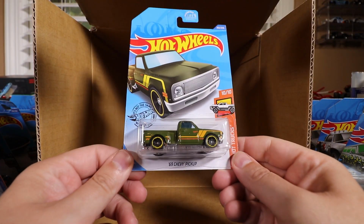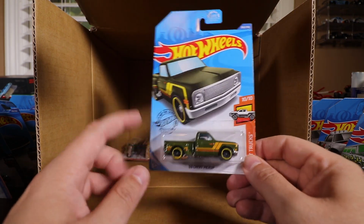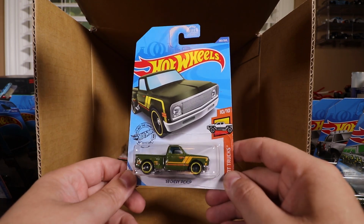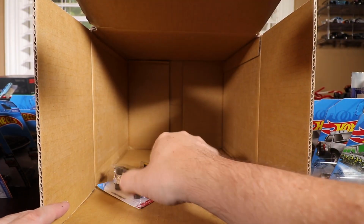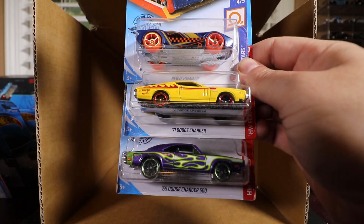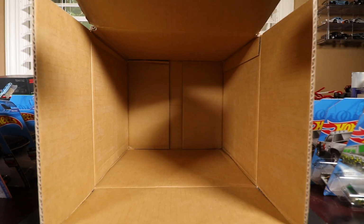This is the regular version of the Super for this case. If you find it in Spectraflame green with the extra tampo on the hood, then you would have the Super Treasure Hunt. And Nerve Hammer, 71 Dodge Charger, and the 69 Dodge Charger 500. So interestingly enough, there's not a regular treasure hunt in this case, which is unusual. There's usually one in every case.